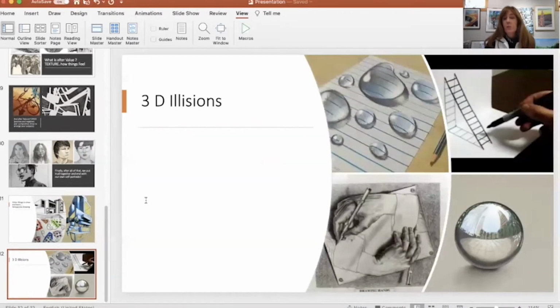And finally, there's 3D illusion drawings, which are really quite fun to do too, like the water drops on this piece of paper. They all start with line though. So line, I'll go back to that, is the most important. And that's where we're going to start this program today.